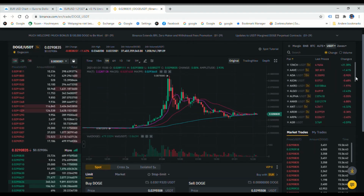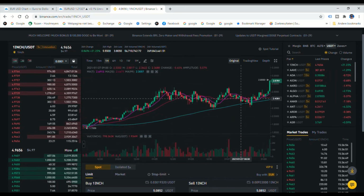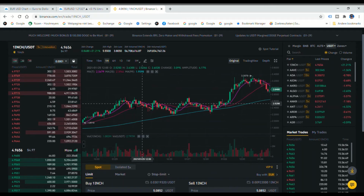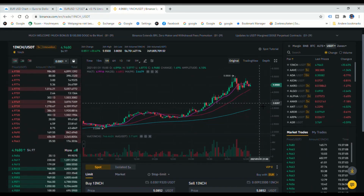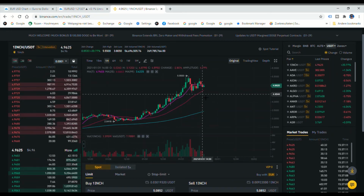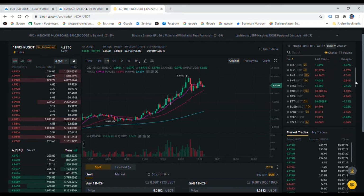I'm gonna show you another coin, the 1inch crypto coin. This is a very healthy, very good coin. You see, it goes up and down, ups and downs. Here it goes more up. It goes probably a little bit down and goes up again. But this is a good coin. I can tell you, stay away from these pump and dump coins. It is very dangerous, you can lose everything.